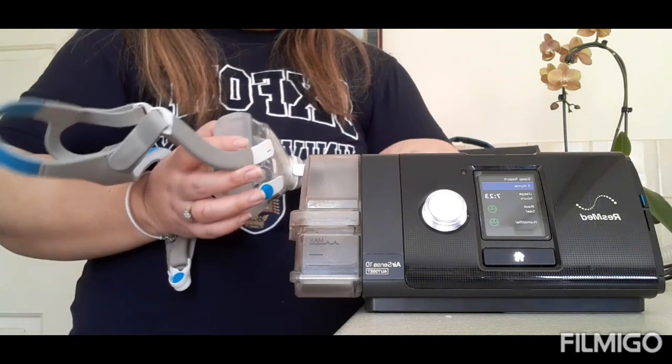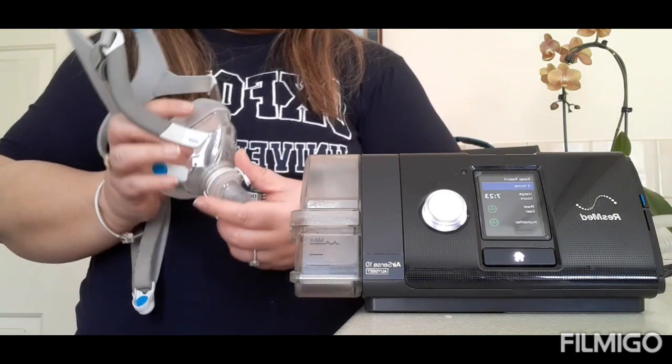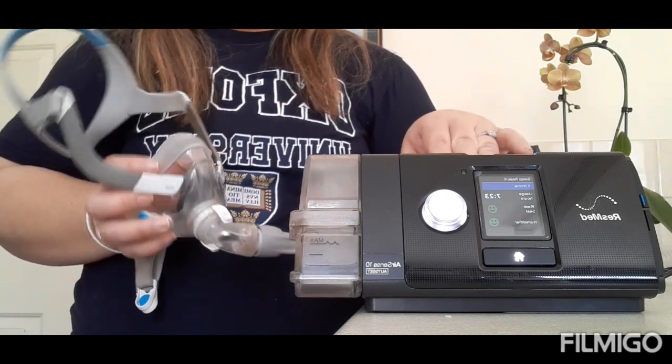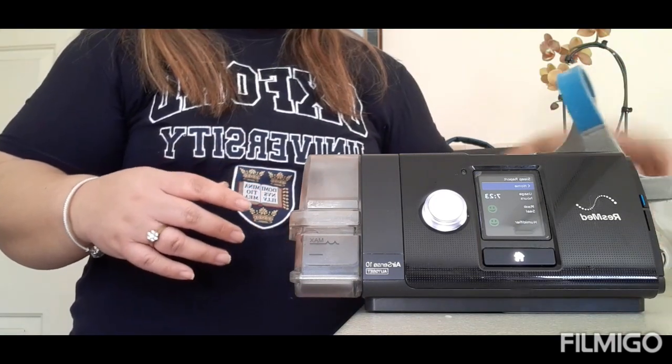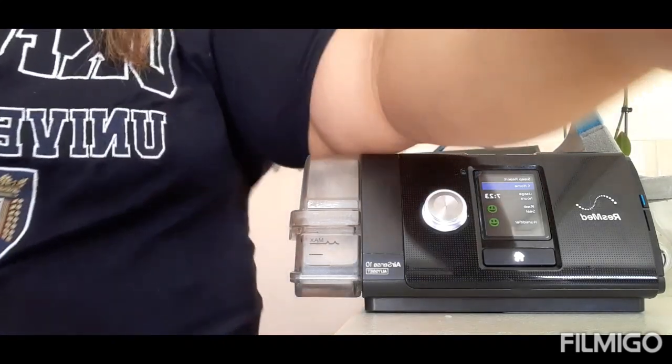And this black box at the moment is the one that they're using here in the UK to help the people with COVID-19 or coronavirus, to help them with their difficulty in breathing, which I think is very genius actually, which is actually very good. I'll put you here, guys, so you can see me. So that's the CPAP machine, guys.